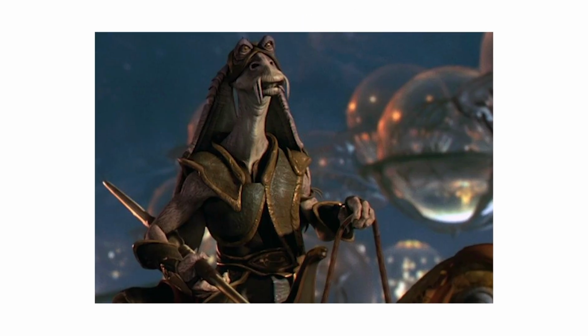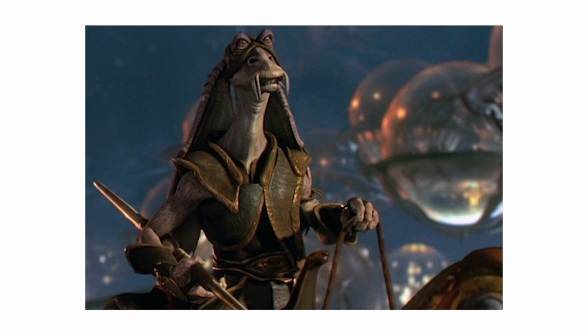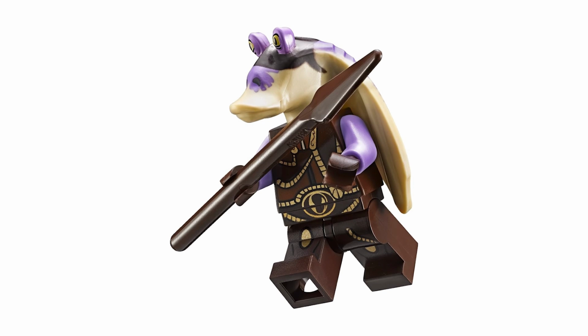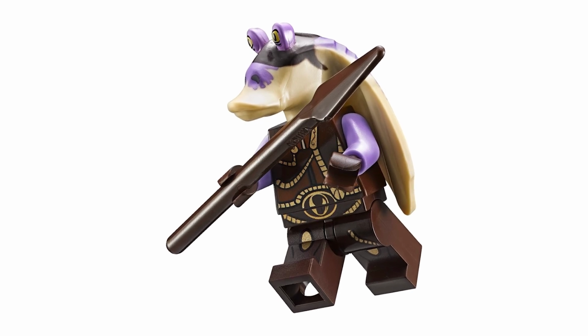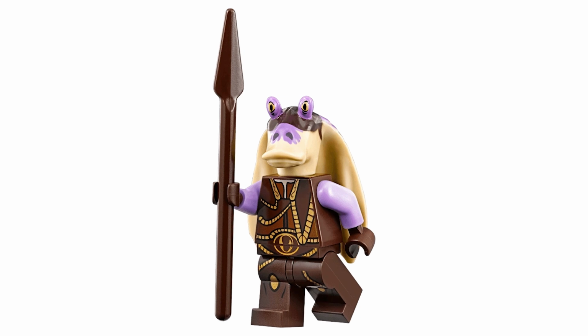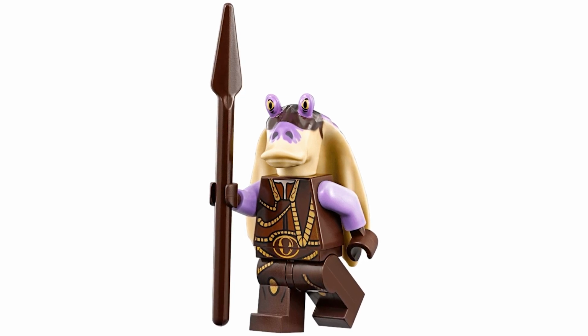Captain Tarpals is a pretty crucial Gungan character in the film, but he's only been made into a LEGO figure one time. That appearance is from 2015, and I love the coloration on this guy. The kind of light violet purple color really works for him. Printed Gungans are fantastic, and you'll see another one on this list, and this Captain Tarpals figure just looks great.